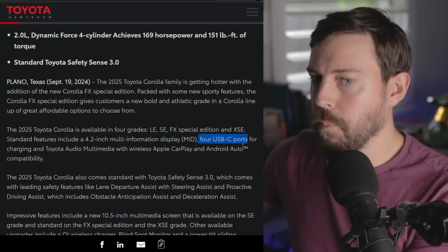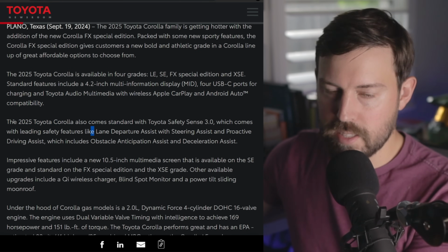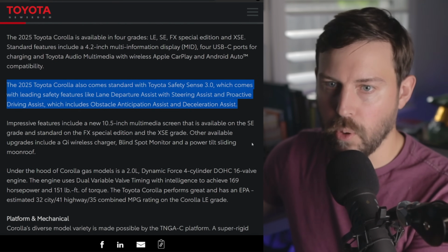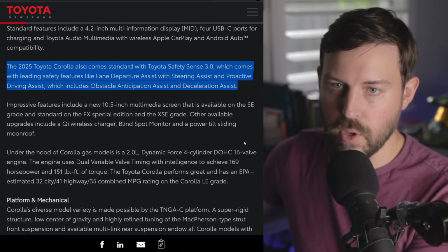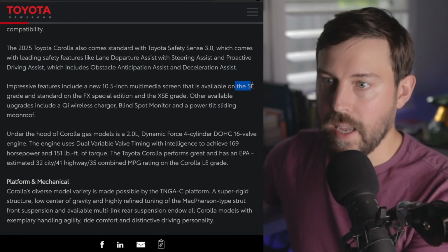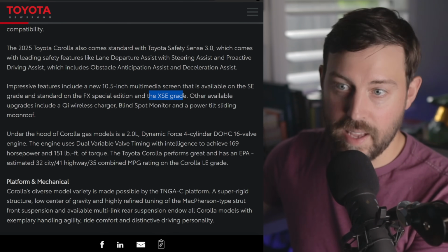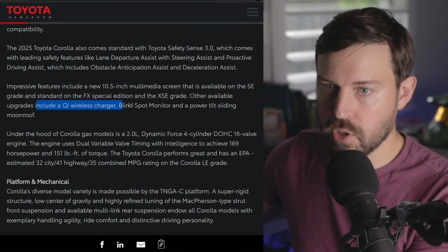4 USB-C ports, which is a nice update. Absolutely. Wireless Apple CarPlay, Android Auto. That's nothing new. Safety Sense 3.0, which I believe is new. If you guys want to pause and read about it, go ahead. You can also get this 10.5-inch screen. It's optional in the SE grade, standard on the FX, and standard on the XSE. Other upgrades are the wireless charger, blind spot monitor.